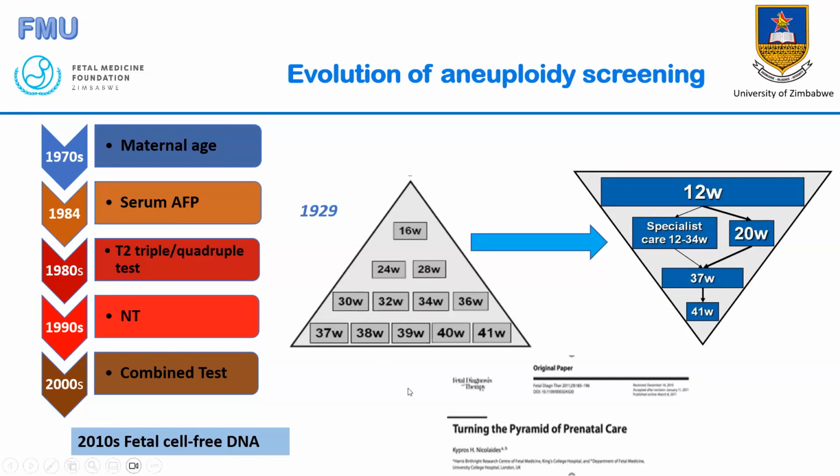So this is what we believe in fetal medicine, that women should not book at 16 weeks. Women should actually book around 12 weeks or before 12 weeks if possible. That is modern obstetric care. It's not just fetal medicine, it is modern obstetric care. This is what we advocate for.